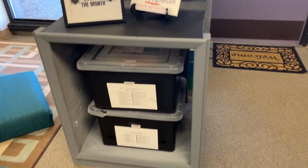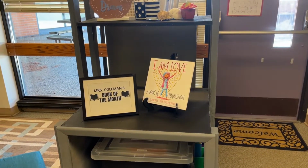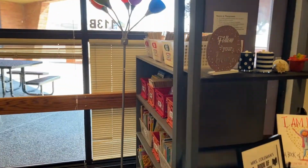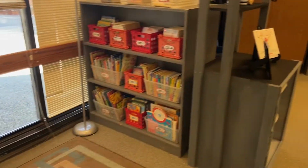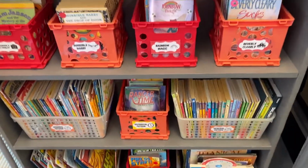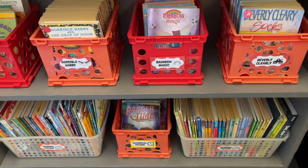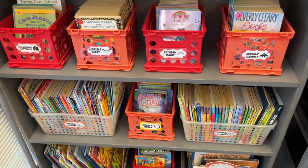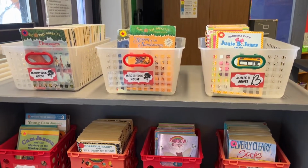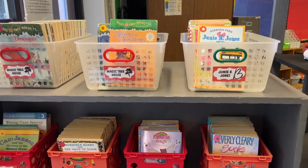Down here we have our Multicultural Library, my Mrs. Coleman's Book of the Month, and then just some cute shelves. And over here is the rest of the fiction books. And I think I explained in my last video that I just did them by genre or by author or series just to keep things simple. I did not go through and label all of my books because that seemed really overwhelming, and this will work.